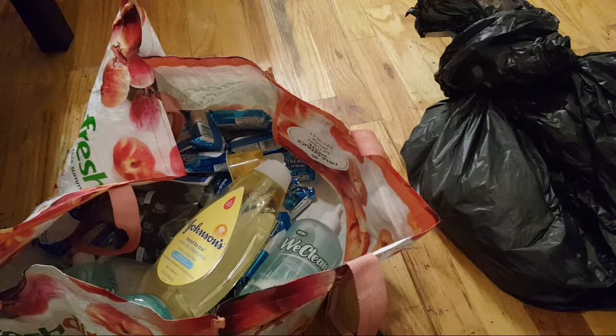Even if you give it to a thrift store or a Goodwill or something, they're going to say, what the hell are we going to do with this Christmas stuff? We have no use for it either. So there's a very good chance that if you donate it, it'll just go off to the landfill as well, or it'll get shipped off to a third world country.